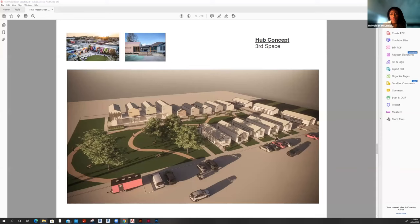Julia just went over some of the precedents, and at the top you can see two of them that are inspirations for this hub concept. We're playfully coining it "third space." At the upper left, you can see this project called Wynwood Walls. It's located in Miami.